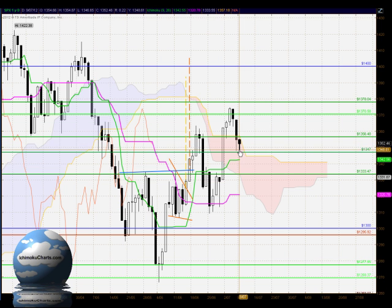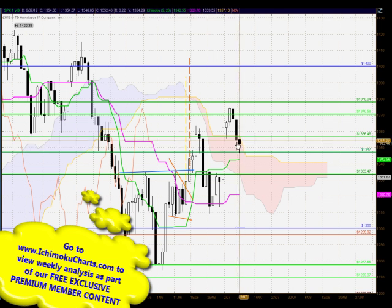A largish shadow on the bottom of this candle is similar to the previous day's candle, and we saw the market interact with the support area around 1347. We see here previously it acted as support, then it was broken, then it acted as some minor resistance, and now this area at 1347 is acting as support. We also have the market trading within the cloud, so we'd expect to see fairly strong support around this area.